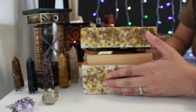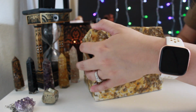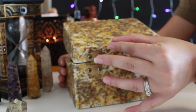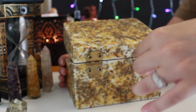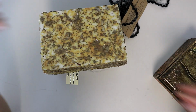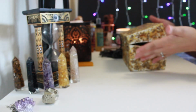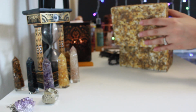But it was just so precious, and I really wanted to get it because I love handmade products. It's just having a little part of the person, like having something that they made with love and not just in a factory. And this is where the yarn was, and it's still in there a little bit, but that's fine. I'm just gonna pull it. All of this is hand decorated, and let me show you what's inside.